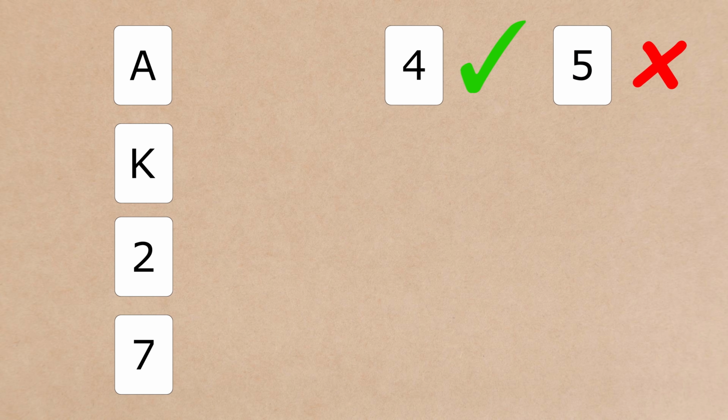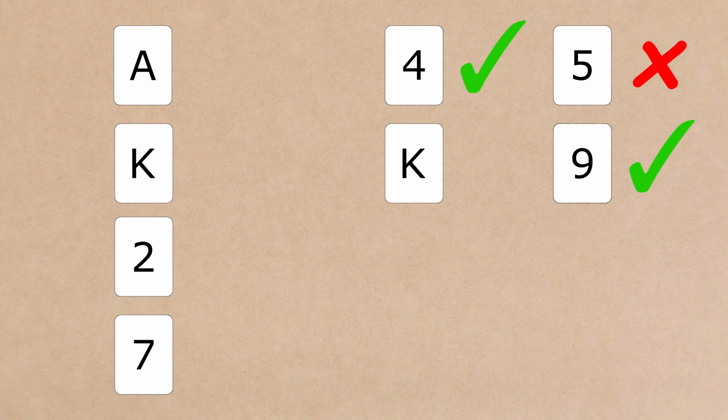The key to this task is that you need to understand that you must try to falsify the rule, not confirm it. So the first card A, this is the most obvious, and virtually all participants correctly conclude that this card must be turned over. Because of course, if there's an odd number on the opposite side, the rule has been broken. Now the next card, the K card, this is basically an irrelevant card, which cannot give us any information. If we turn it over and it's an odd number, that's fine. If we turn it over and that's an even number, that's also fine. So if neither outcome breaks the rule, there's no need to turn the card over.